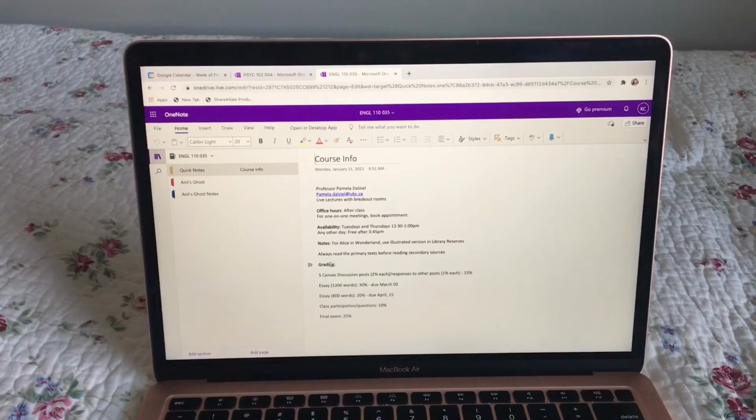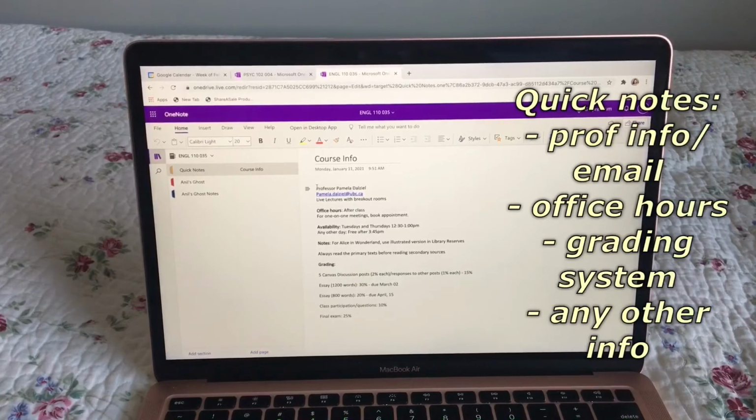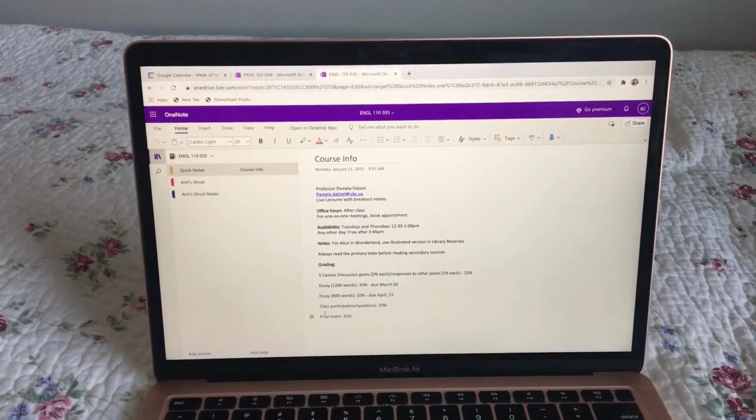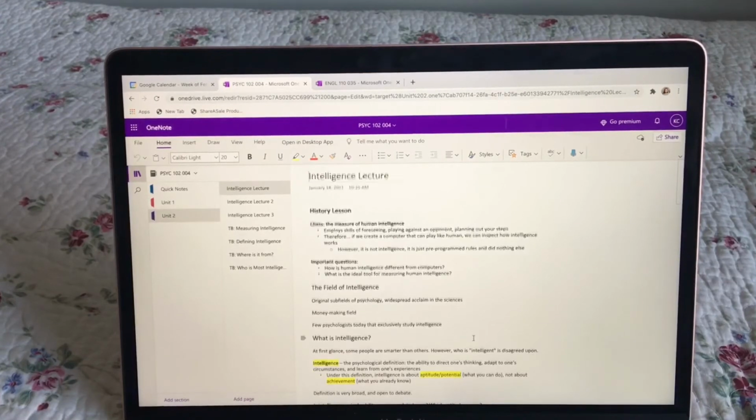I also just wanted to show you how I organize my notes for class. So right now I use OneNote because I love how they have just separate notebooks for each class, so it's really easy to split up that way. And I have a quick notes section for each class with the prof, the office hours, the availability for the office hours, and how to best reach the prof, and also any additional notes, and how the grade for that course is split up.